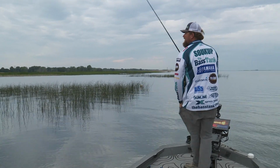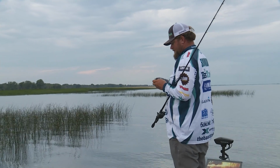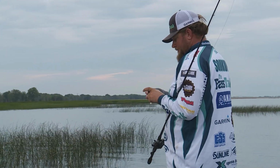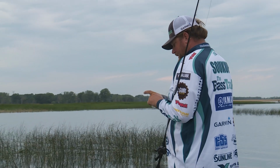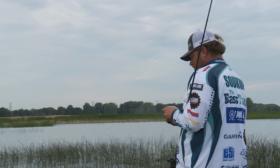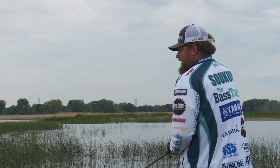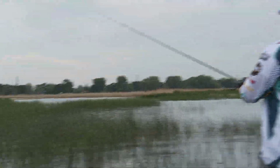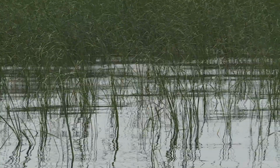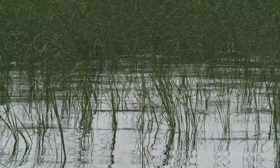Bigger one was up next to the edge. You see that? It's not a 2 1/4 pounder. We need everything today to be overs, which I'm calling overs. Anything over 3. That's what I'm looking for. Overs.